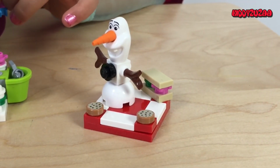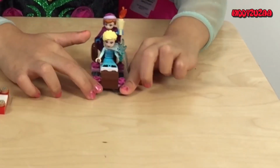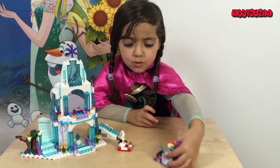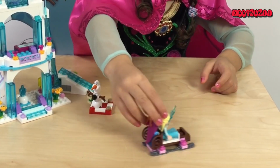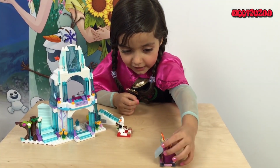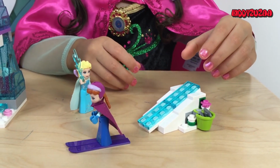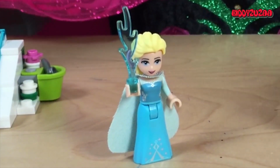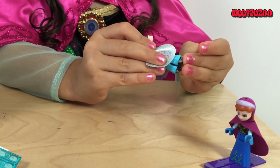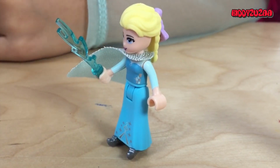Olaf is having a picnic. Elsa and Anna look very cute on the sledge. I love riding on the sledge. This is so much fun, Anna. Yay! Well done, Anna. Anna, I want to do some ice skating. Put your skates on then. Elsa has these cute little ice skates on.